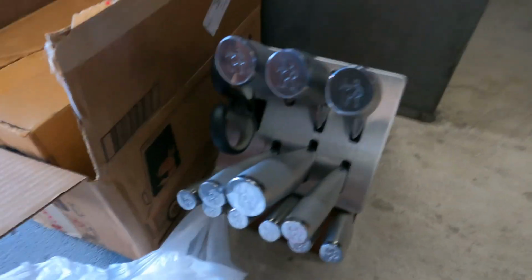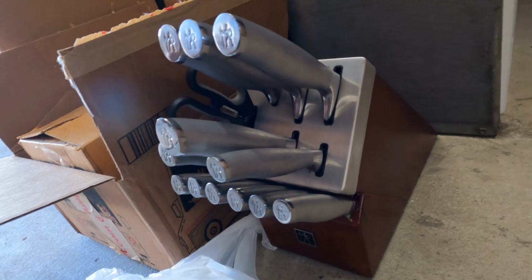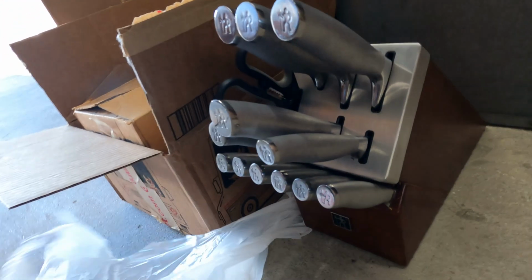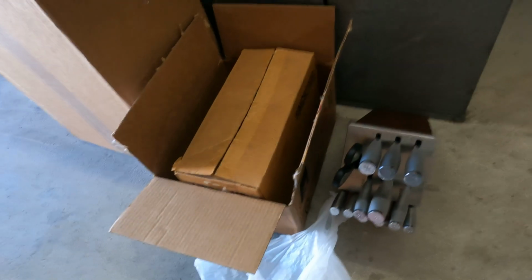This is actually going to Albania. These J.A. Henkel knife set I recently got at Savers. He ended up paying like $73 in shipping, so I'm curious to see what it's going to cost me to actually ship it. But yeah, I already got burned once, so hopefully not too bad.